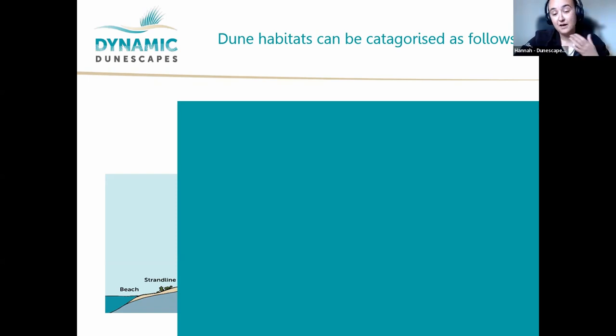On the strand line as well, you might find, for example, shark eggs or egg cases. These also can blow up into the dunes, and these are indicators of sharks and rays or skates in the local area. And these are other things that we really want to get records of. And if people are interested in courses on that, I'd be thrilled to run one.